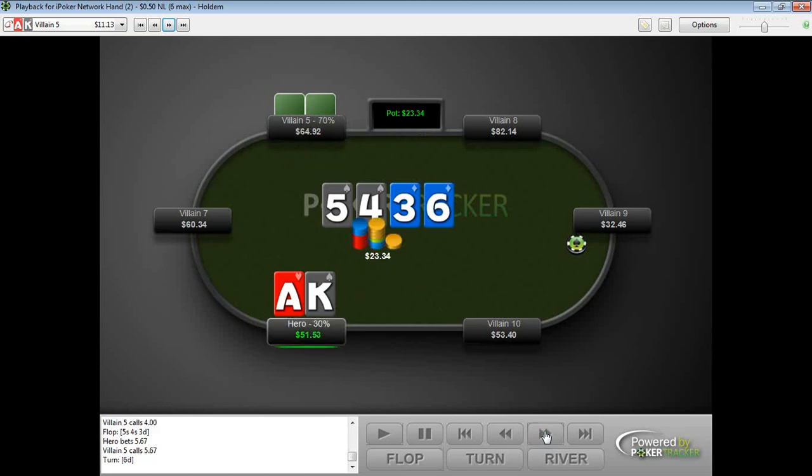And we get a call. A 6 comes out, so I definitely don't like the 6 now because any 2 or 7 makes a straight. My hand did not improve here, so I really should just be checking this, and I do. And when he bets, I just should fold out of this hand.